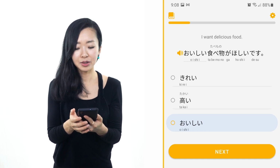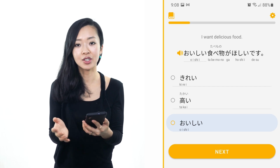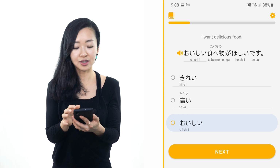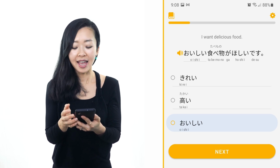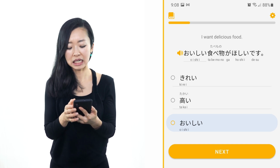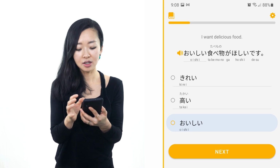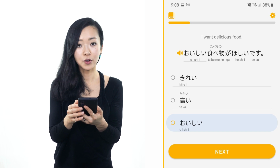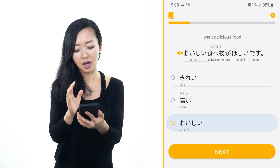But lots of you already know, Japanese tends to omit the subject. And in this sentence, it's exactly the same. I is omitted. So that's why there's no I. And then it just starts with the 美味しい食べ物, which is an object in this grammar. 美味しい means delicious. 食べ物 means food. And ga is a particle to mark the object.